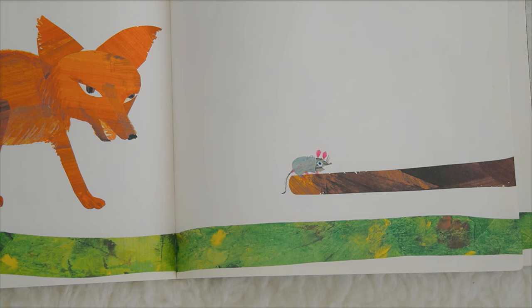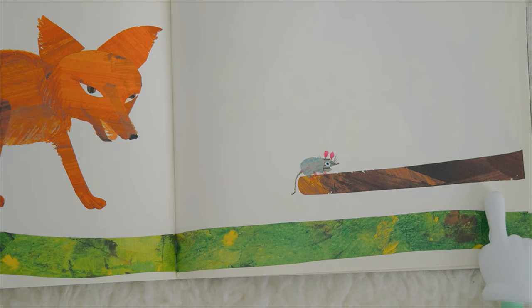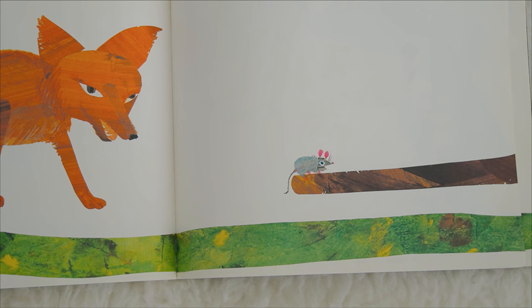There's another tail. Wow, this tail looks like a stick. Can you think of an animal that has a tail like this? Miss Kaye is having a hard time thinking of an animal with a tail that looks like a stick. Do you have an idea? Let's see if what you're thinking is right.